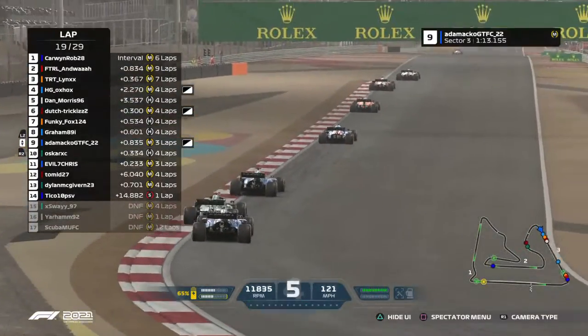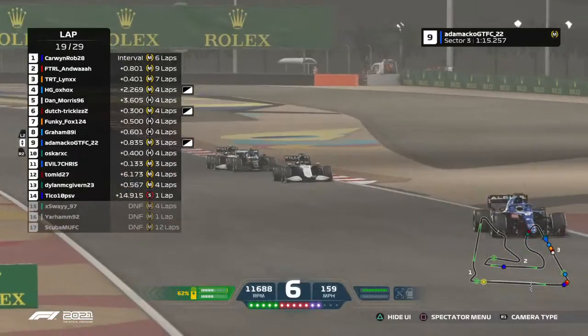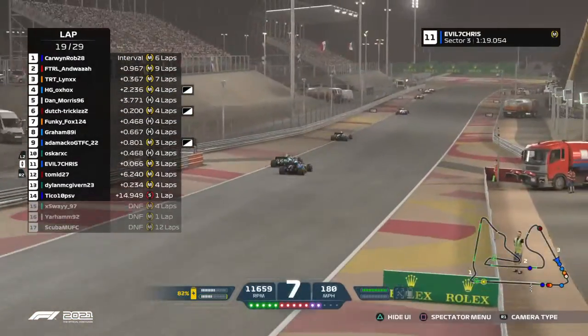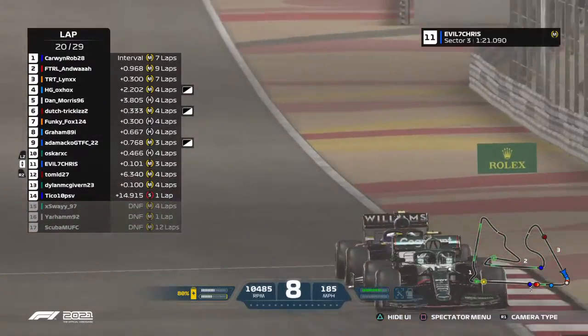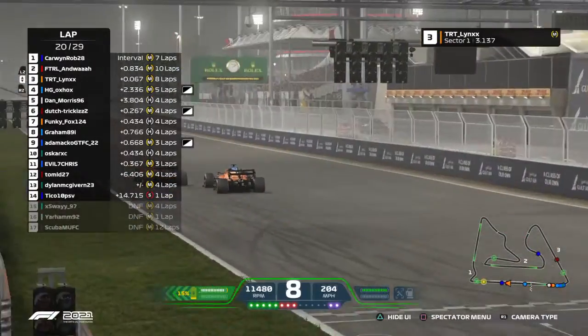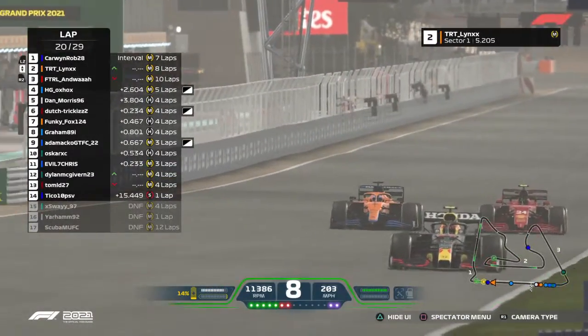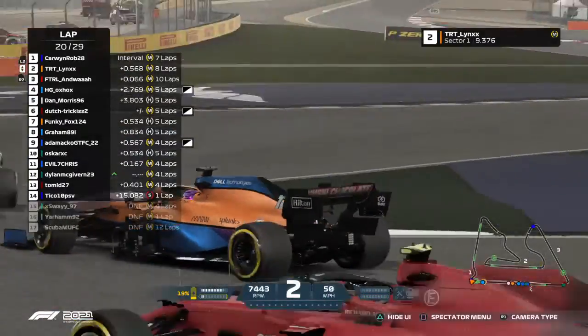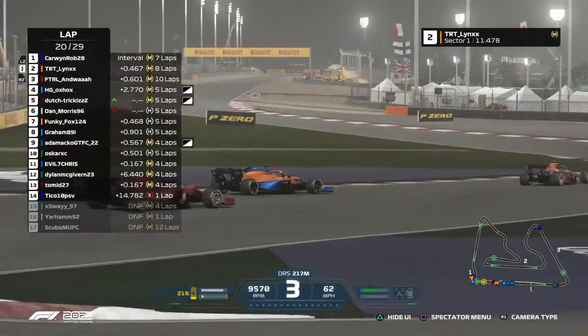Further back, Tico just set the fastest lap. Of course, he's on the soft tyres. I think Evil Chris has had a good run out of the penultimate corner, but Oscar's held him off for now at least. Meanwhile, for P2, here comes Lynx. Down the inside. And back up to P2 he goes. Andy saw him coming, gives him the room.